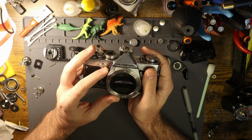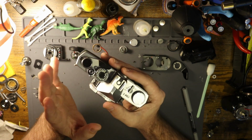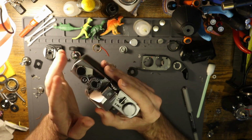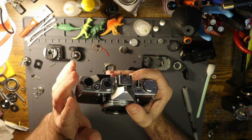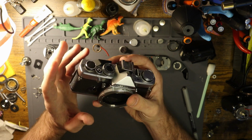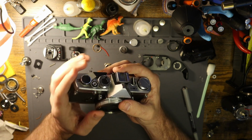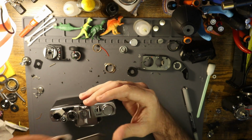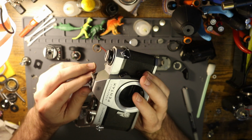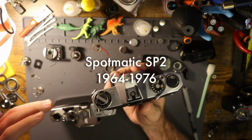The OM4 was then released in 1983 to 1987. And the best part about that is that it actually had a permanently fixed hot shoe, which is such a weird thing to commend a camera for having. Like, oh my God, you figured it out. You have a hot shoe that's just on the camera all the time. This is a Spotmatic SP2 with a permanently fixed hot shoe. This camera was released in this year. I don't know off the top of my head. They already figured it out.